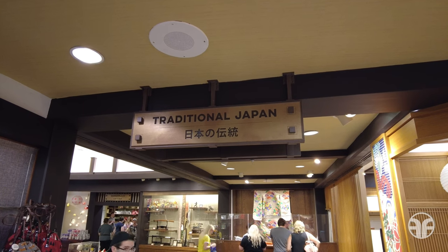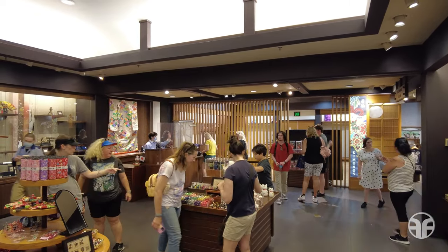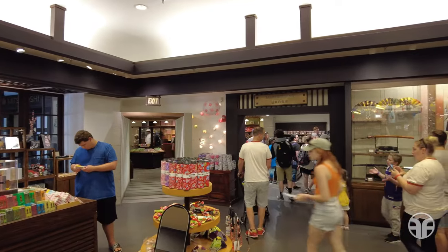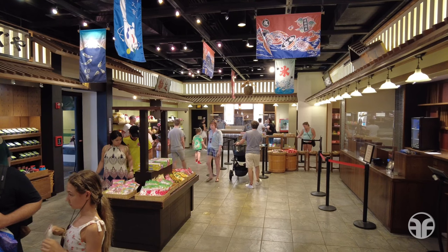Traditional Japan carries unique apparel such as kimonos, Japanese handbags, and scarves. The marketplace is an entire area within the store that's devoted to Japanese foods, snacks, and candies.